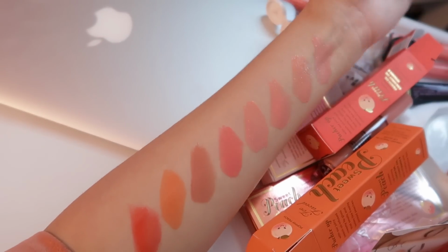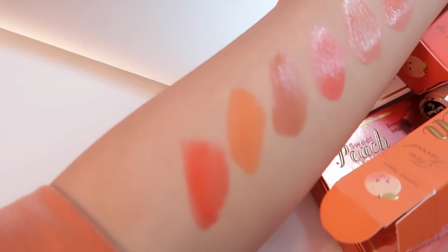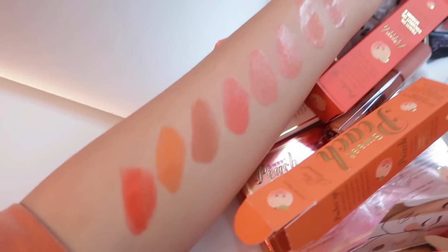So these are the lip glosses from the swatches. They are gorgeous. It's not creamy. It's very oily. It's not creamy, which is weird. Just taste them. Many flavours. What's the taste?